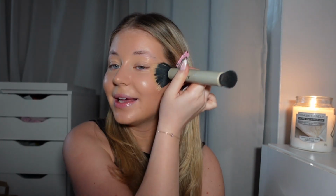And then I'm just going to go in and blend that out. The HNB concealer blends out so seamlessly. I only put it under my eyes just because it is a little bit thick for the rest of my face. It really just brightens my under eyes. But yeah, really loving those two concealers at the moment. They are tried and tested, not first impressions.